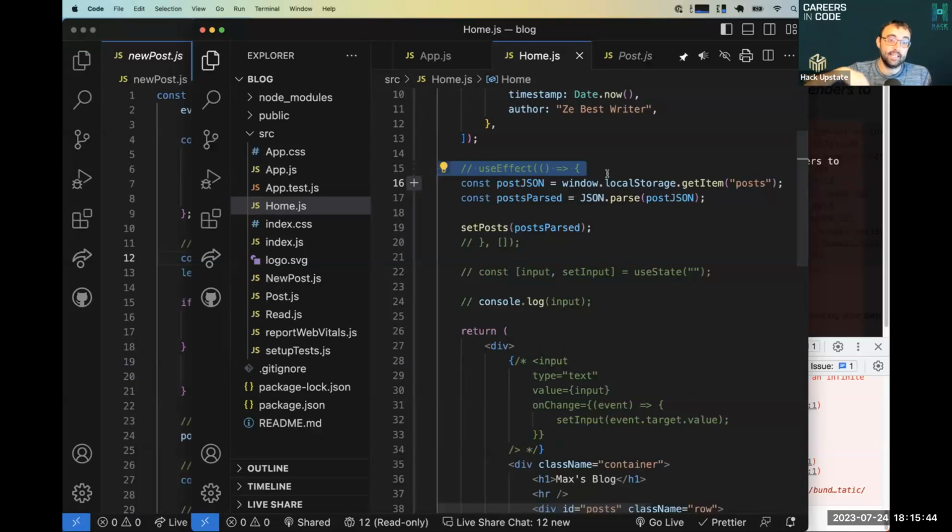So the use effect is basically the way of saying, well, I want to be able to update state, but I also want to say only do this when the component first loads, or right after it first loads. And that's what the use effect is for. Gotcha. It's much more clear now.